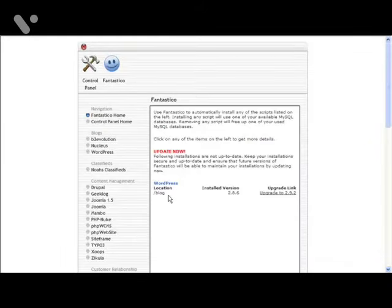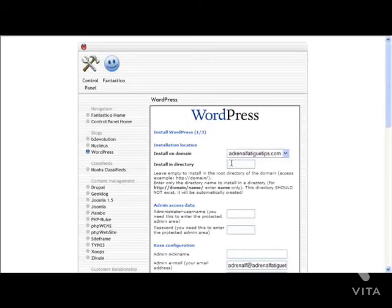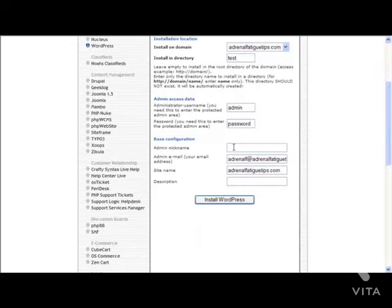So you can see here we have an installation already, and if you want to upgrade to the latest version, you just click that button. But we're going to do a new installation, so we click on WordPress here. Then we click here. It's not entirely obvious, but you can click here on new installation and install a new one. So I'm going to install in the subdirectory of test. I'll have a normal username, just call it admin, and a simple password. Then you can set your admin nickname, so it can be anything you want.